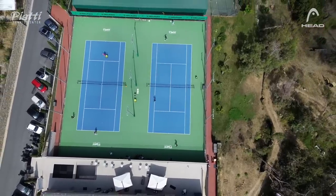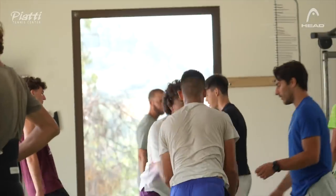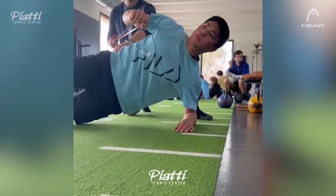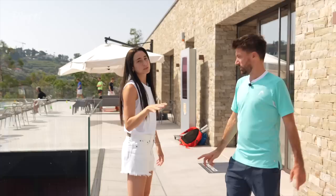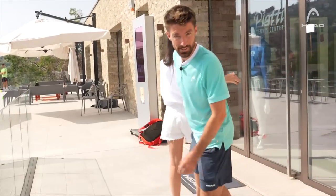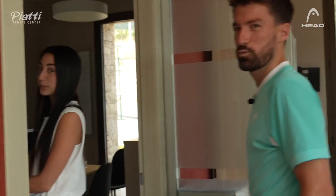How many full-time players do you have at the Piatti Center? So we have 50 full-time. We have a few players who are doing consulting. So we have players such as Brandon Nakashima, who was here a few weeks ago. He came with all his team. So let's go inside. We're gonna see the main office. Where everything is managed at all. So everyone is on court.